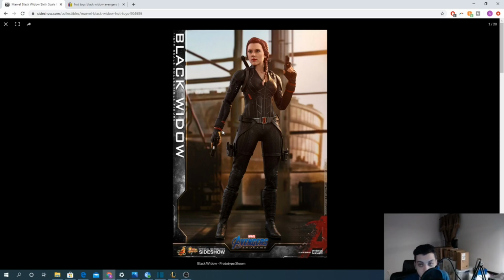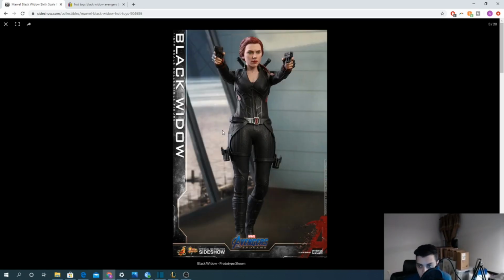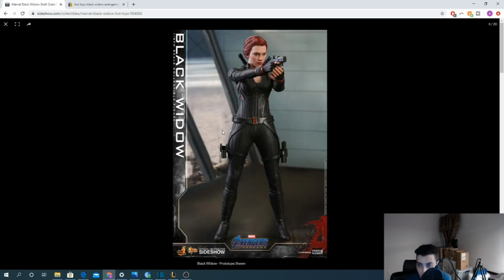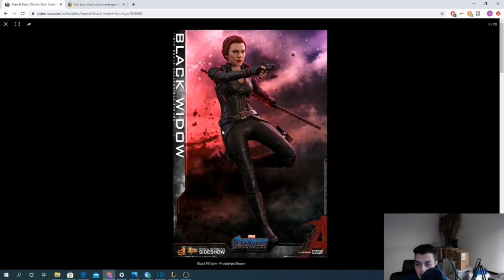I really just couldn't do the rooted hair before. But now that they've finally given us sculpted hair, and the portrait is pretty good for Scarlett Johansson, I'd say. Definitely way better than the other ones that we've had. I feel like this is the one to have. Was not a fan of the other ones. It was just a little bit too Barbie dollish for me.